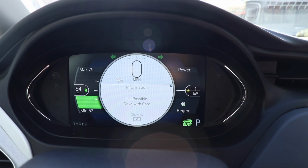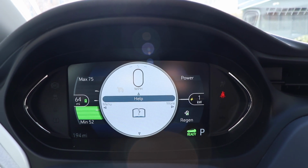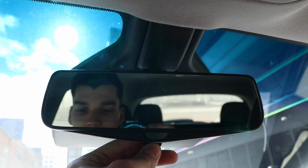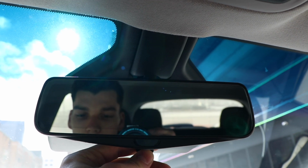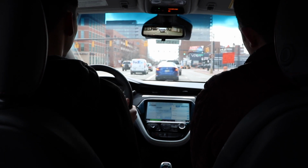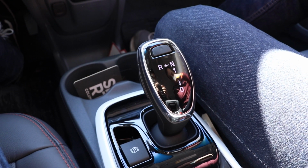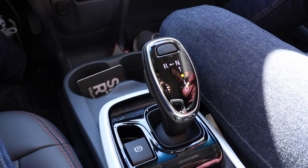So your second screen is your dashboard, and this is where we're going to see basic information about the car, like your speed and estimated range remaining. Your third screen is probably the most interesting rear view mirror I've ever seen. Here you can choose from a standard rear view mirror that reflects, or you can use the backup camera with a wider field of view. This was a little weird to get used to, and if I owned the car, I would probably just keep it in the regular mirror mode. Rounding out the interior is the shifter, and this is all electronic, so you just move it like a joystick into the gear that you want to go.